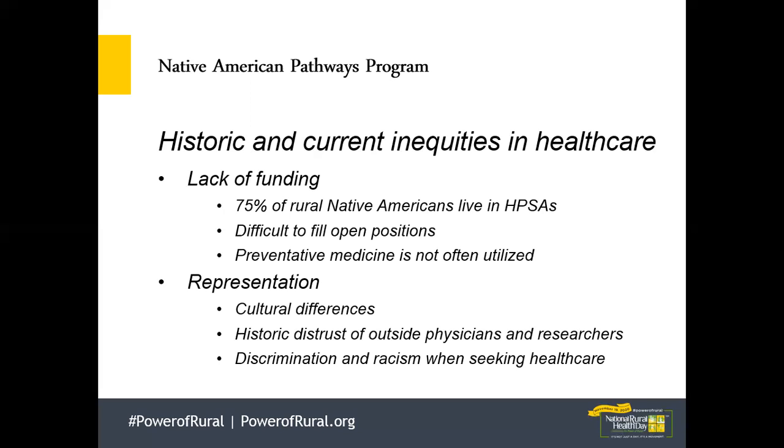So when I was talking earlier about higher rates of chronic preventable diseases, that's part of the reason people aren't able to go in for preventative care. It also makes it very difficult to fill open positions. As I just mentioned, 25% vacancy rate in rural IHS clinics. And actually 75% of rural Native Americans live in health professional shortage areas. So that lack of funding really hits the quality of care hard.